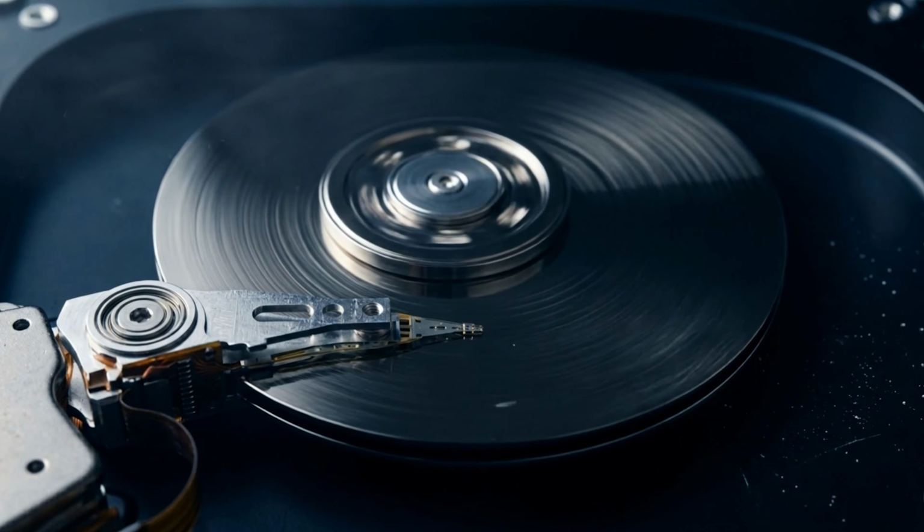And here's the problem: artificial intelligence consumes data nonstop, all the time, every day. Traditional hard drives just can't keep up anymore. It's like asking a Formula One car to stop at every red light. That's why companies need something new. And Samsung says they found it.